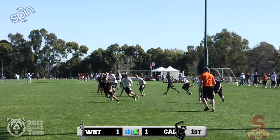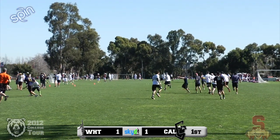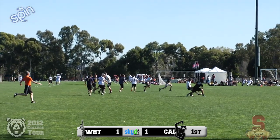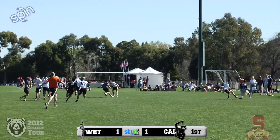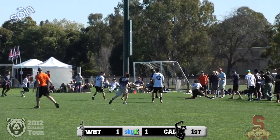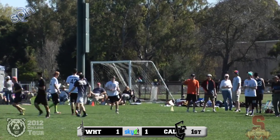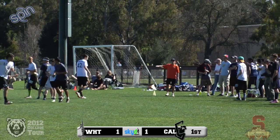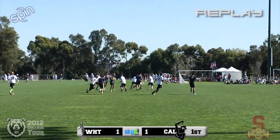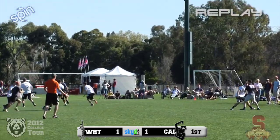Cal looking patient. Around to Cow. Cow upfield. Inside. Back to Cow now on the right side of the field. Upfield all the way. 15 yards out. Cow, smooth vertical stack. Ethan Parrish getting the big layout D. And this is our first opportunity for a break this game. That is the first turnover of this game, coming off an amazing Ethan Parrish layout D. He baited Charles Cow on a blind cut. Cow forced it, and Parrish was able to lay out to get the D.